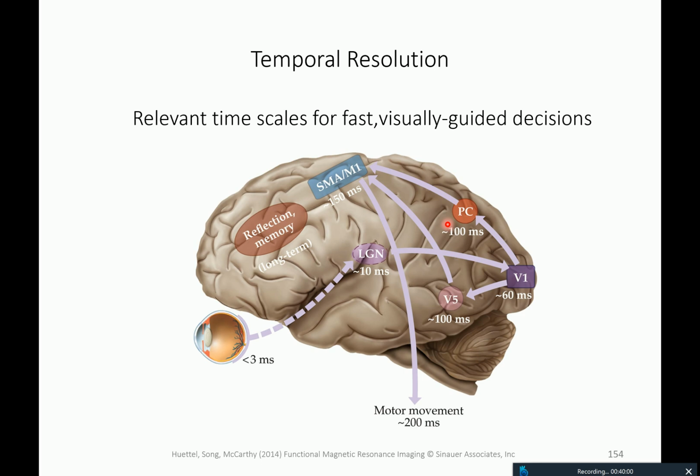What this is supposed to show you is that if you have a stimulus, the relevant areas in the brain become active quite quickly. You remember that we had this primary visual cortex response in the EEG at around 70 milliseconds, then some extrastriate areas, the P1 at 100 milliseconds. And if you have to make a decision, then of course motor cortex also needs to become active. That means that the interesting processes in this kind of fast decision-making experiment happen in half a second.